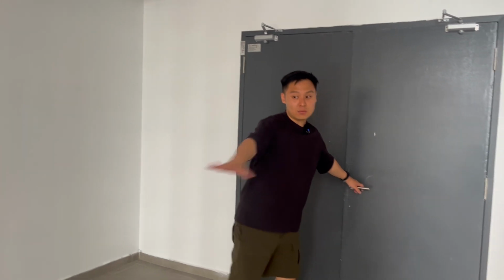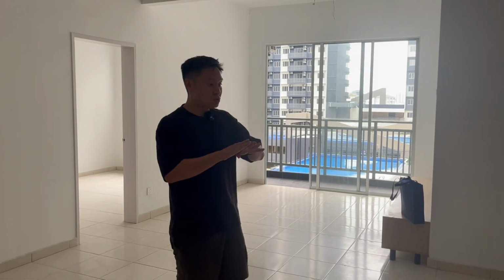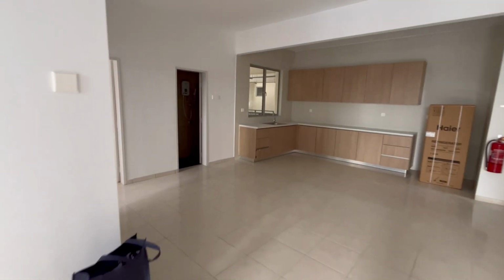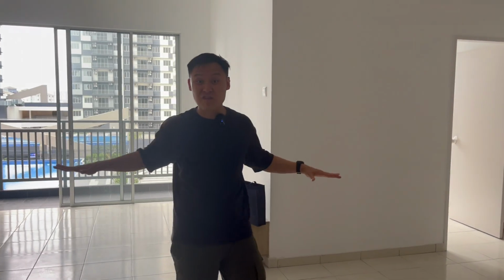But what I like is that the walkway over here is actually very wide and very big lah. Wow, this is actually very big in terms of square footage. I like how they actually use the whole space in full, right? They don't actually kind of like skim or like make dead walkways to actually get into the house. This is only 1,000 square feet, but the amount of space that you get is actually fairly large.